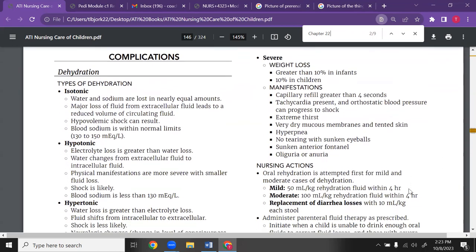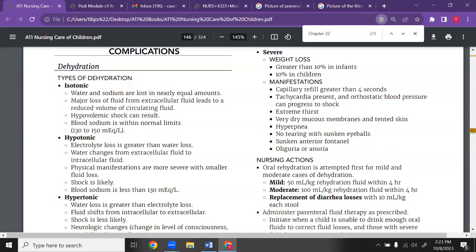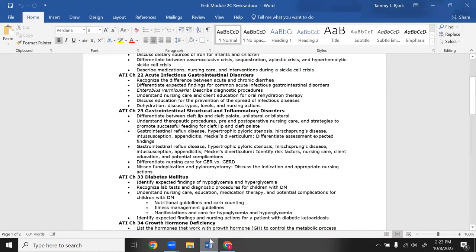So there is something on dehydration. Is that correct? Let's look. I thought I saw it. Dehydration. Yeah, right there. So here we go.